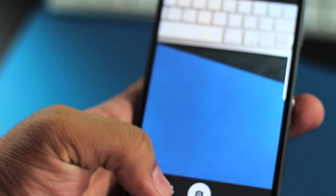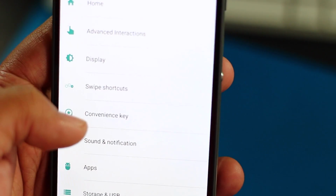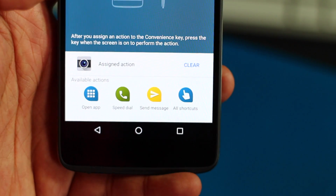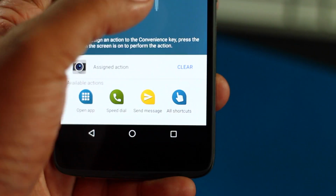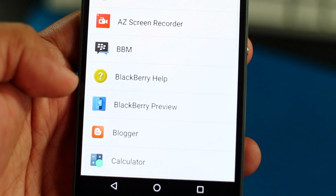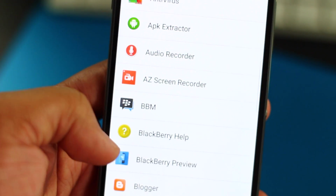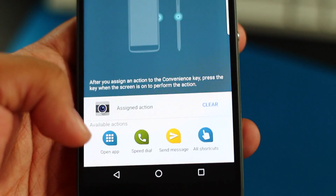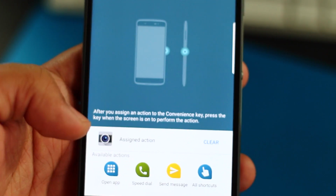Now there's a couple drawbacks to this convenience key. Firstly, if the screen is locked, it's not going to work. Using the convenience key, like I said before, it does have some limitations. Let's go in the app and I'll show you what I mean. Firstly, you could clear the app, basically whatever you want. Now you could open apps. The apps that it allows you to choose from is basically listed on all of your apps, which is kind of cool, right? You could launch into Instagram, you could launch into Netflix, you could launch into whatever you want.